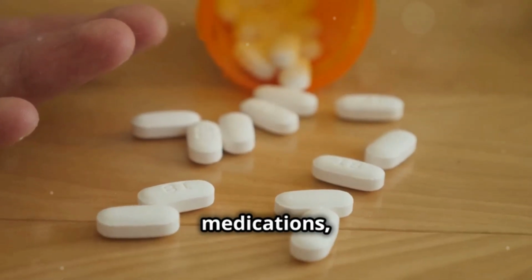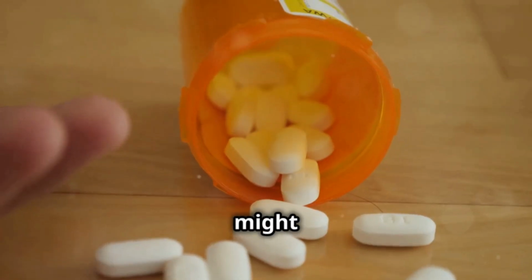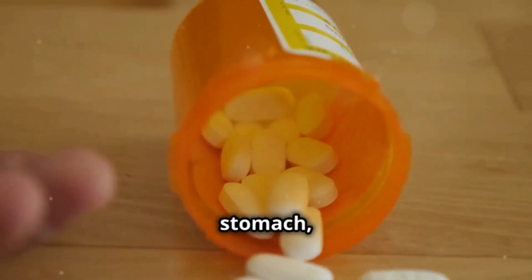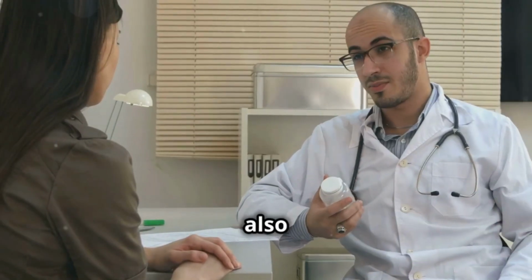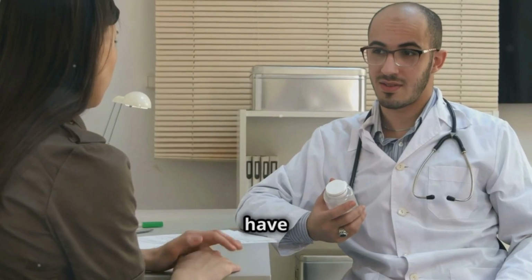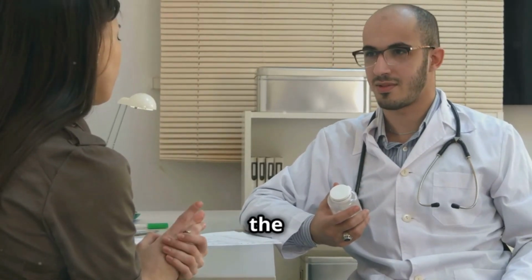However, like all medications, bezafibrate does come with its set of potential side effects. You might experience things like an upset stomach, muscle aches, or changes in your liver function tests. It also has some precautions. If you have severe kidney issues or liver disease, this might not be the right medication.